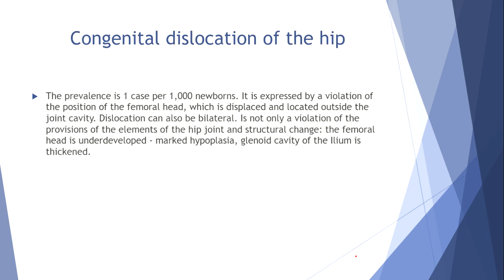Congenital dislocation of the hip. It is expressed by a violation of the position of the femoral head, which is displaced and located outside the joint cavity. Dislocation can also be bilateral, with not only a violation of the positions of the elements of the hip joint but also structural change. The femoral head is underdeveloped, with marked hypoplasia. The glenoid cavity of the ilium is weakened.